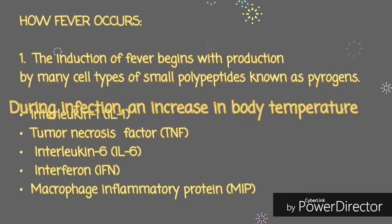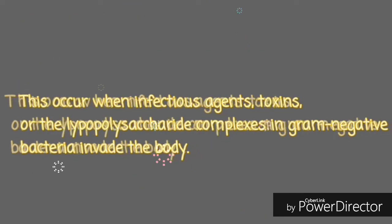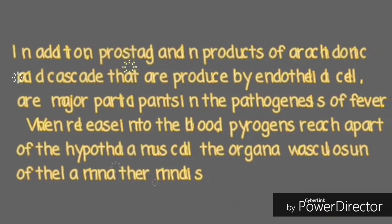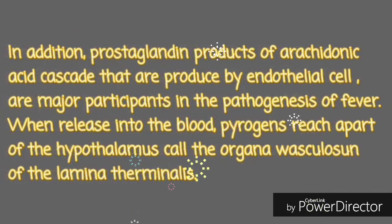The induction of fever begins with the production by many cell types of small polypeptides known as pyrogens. Pyrogens include interleukin-1, tumor necrosis factor, interleukin-6, interferon, and macrophage inflammatory protein. This occurs when infectious agents, toxins, or the lipopolysaccharide complexes in gram-negative bacteria invade the body. In addition, prostaglandins, products of the arachidonic acid cascade that are produced by endothelial cells, are major participants in the pathogenesis of fever.